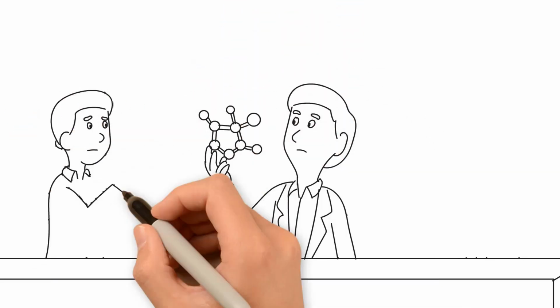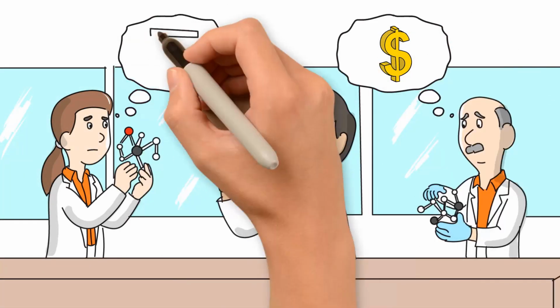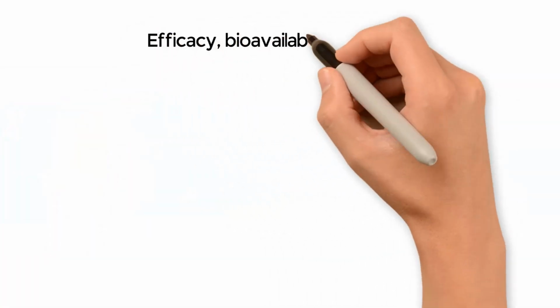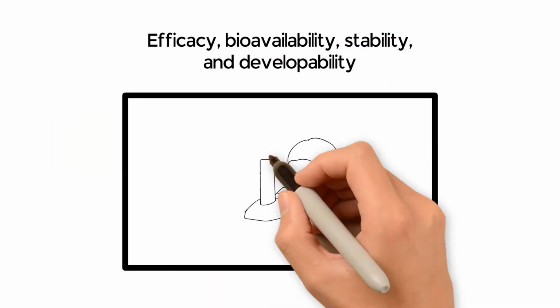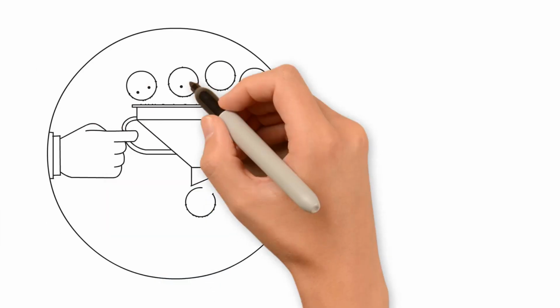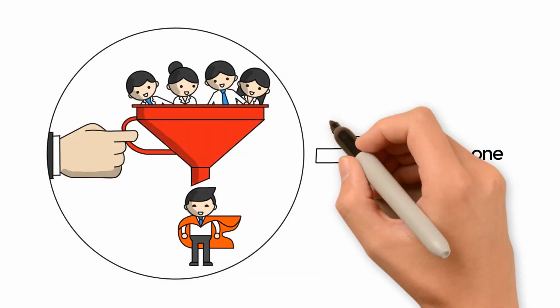Every scientist developing new molecules knows the struggle. Constrained budgets, pressing timelines, and daunting technical hurdles. Efficacy, bioavailability, stability, and developability are not just terms, they're real challenges that can make or break your project. In this high-stakes journey, the path from candidate selection to phase 1 is fraught with risk.